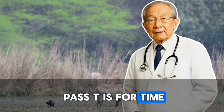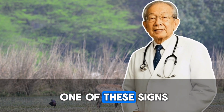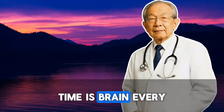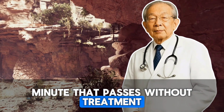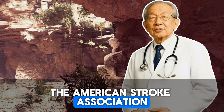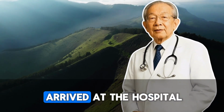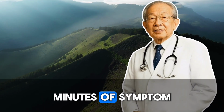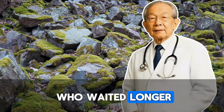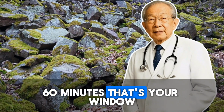T is for time. If you notice any one of these signs, call 911 immediately. Time is brain. Every minute that passes without treatment, 2 million brain cells die. The American Stroke Association found that patients who arrived at the hospital within 60 minutes of symptom onset had 3 times better outcomes than those who waited longer. 60 minutes. That's your window.